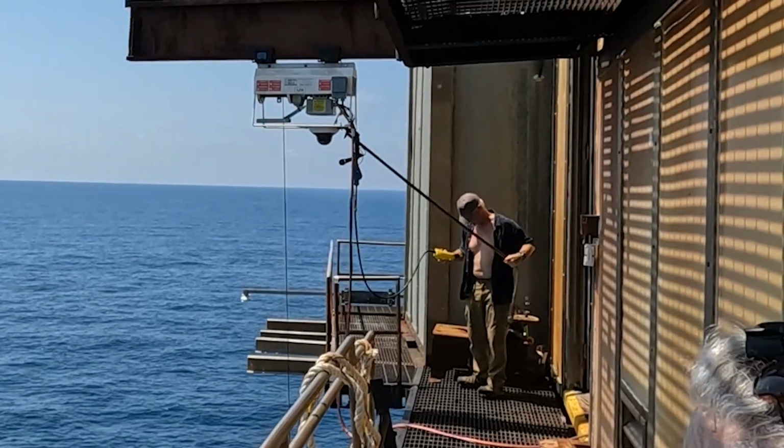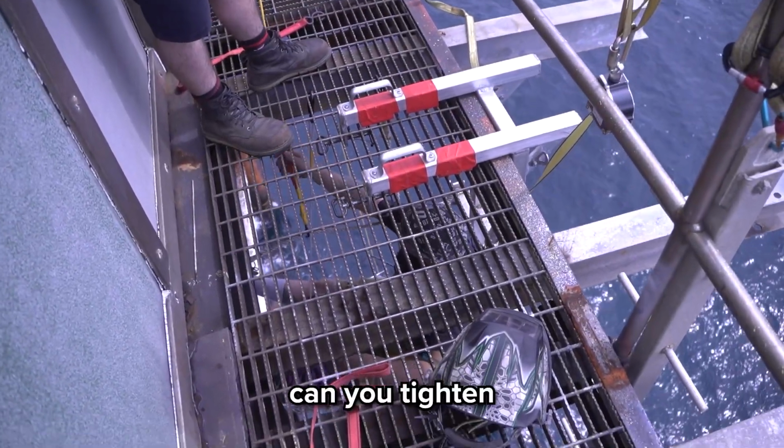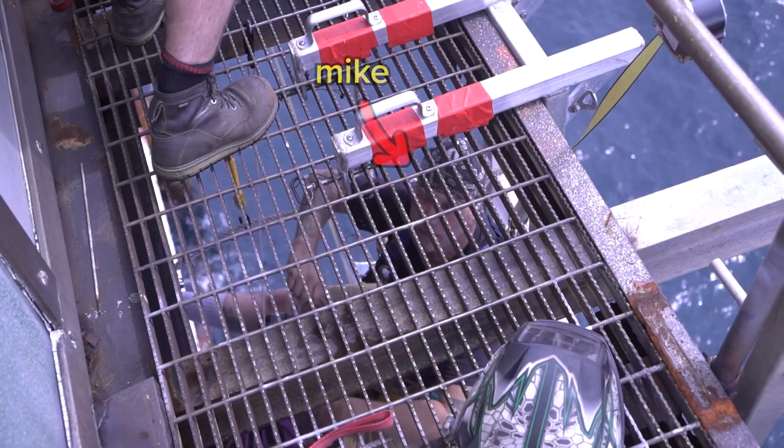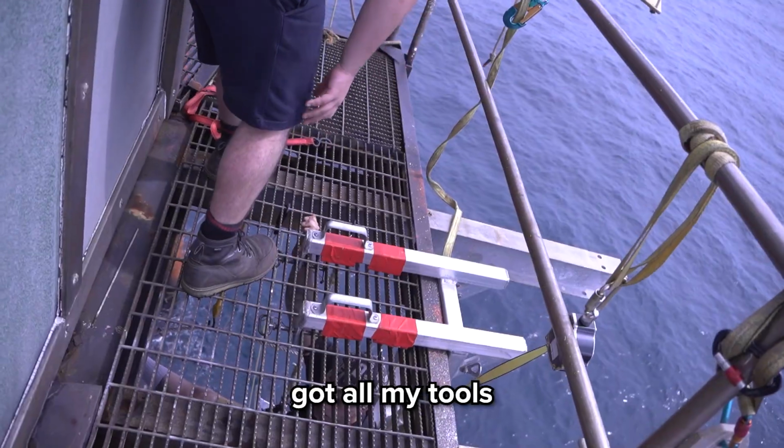Work is constantly being done to keep the hotel from falling into the ocean, which sounds like an exaggeration, but it's not. Richard told me that if they stopped fixing things, after enough time, a storm would hit and it would just fall into the ocean. Can you tighten this guy a little bit? You nervous down there? Not really. I feel pretty comfortable. It was a little scary getting in here, but I got all my tools and stuff.